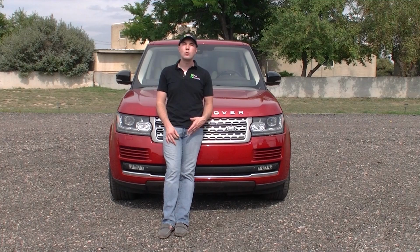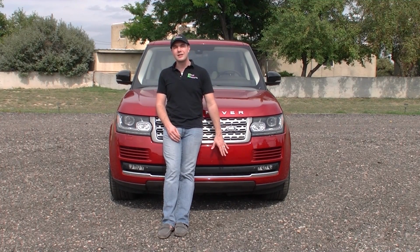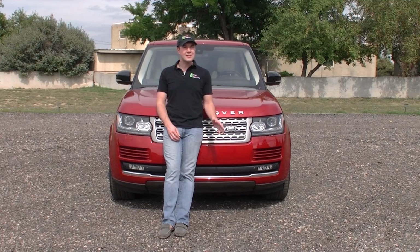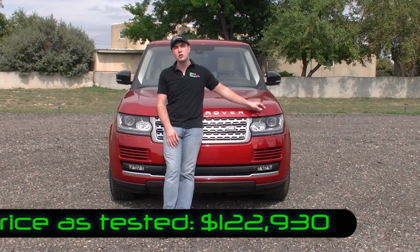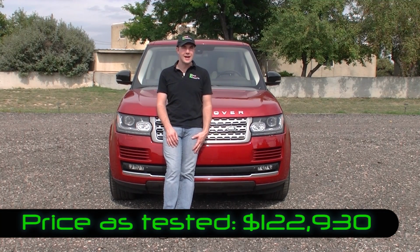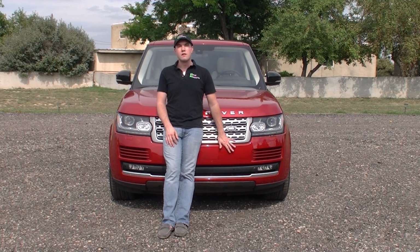That is like when we looked at the new Range Rover Sport. You're seeing this upgrade in metals and technology in these vehicles, and it also has stop-start technology. So 14 miles per gallon city and 19 highway, not too shabby for such a high-end, high-performance luxury vehicle. Now these vehicles aren't for everyone, and at a price tag of about $123,000 as tested, it is definitely going to be for the select few who are willing to pay this kind of money for a vehicle.